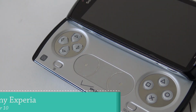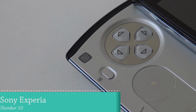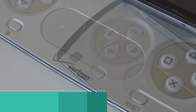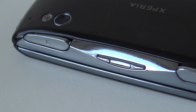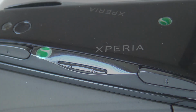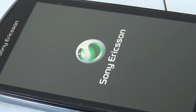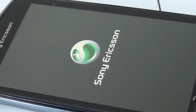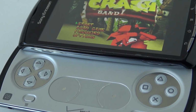So for the number 10 position I chose this Sony Ericsson phone. Basically this is an Android phone with some prehistoric Android software on it. But you still have the possibility to emulate or play some games. You can add some emulators, or better said sideload them if you want to. In combination with some support for PlayStation 1 games, there are some programs out there that can even convert your ISO files to put on this machine. And in my opinion, this is quite interesting.